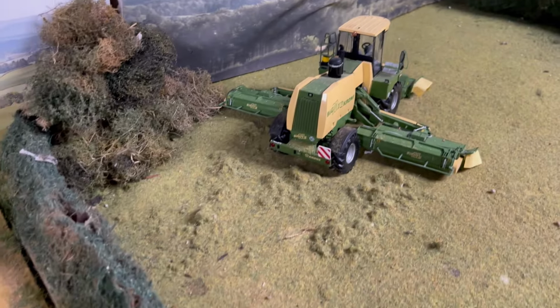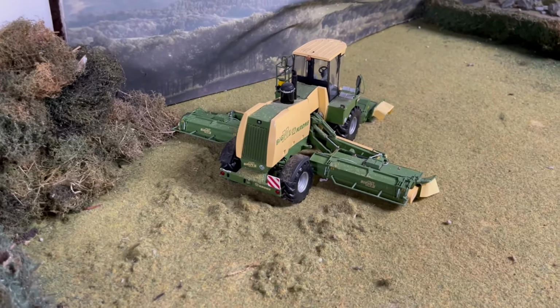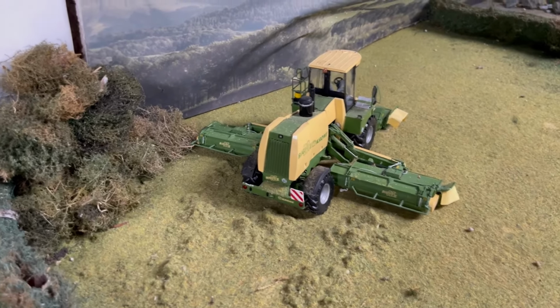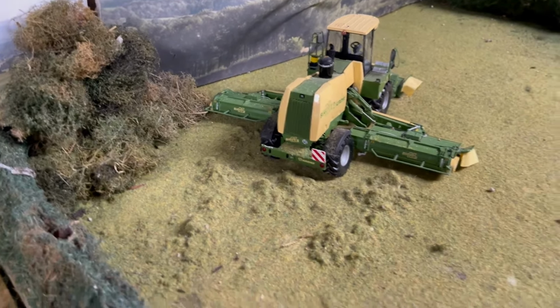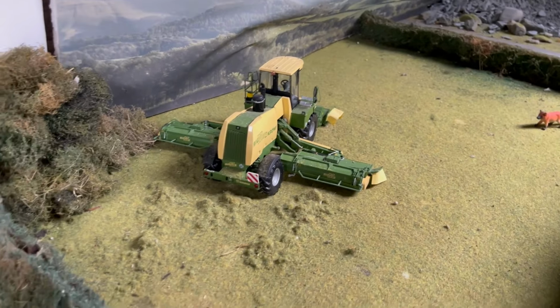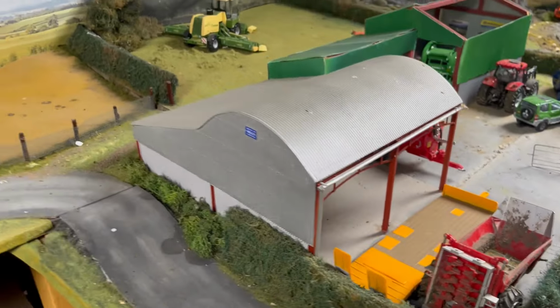Chrome Big M, after pulling into this field here now. I think this is James driving it, and he's just starting on the headlands now, and he might be lifting it later on. Grass is dry enough, so it doesn't really need to wilt. Just get it into the pit is the main thing. Get it in, get the pit covered.